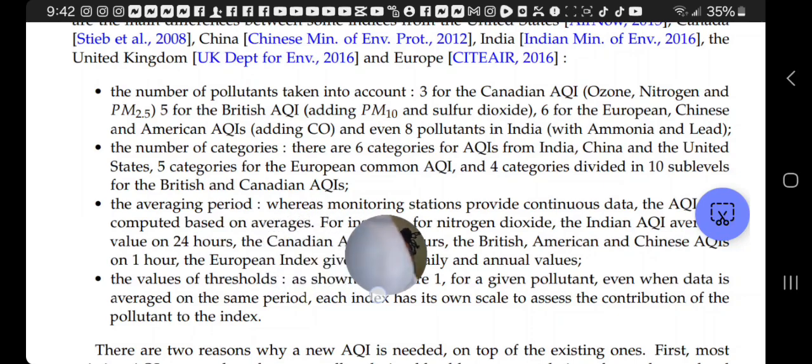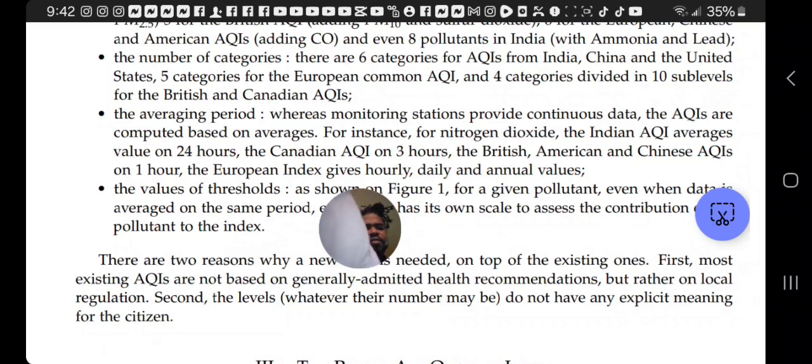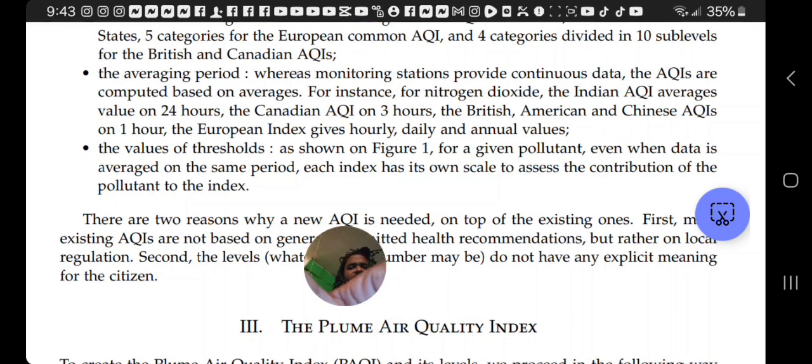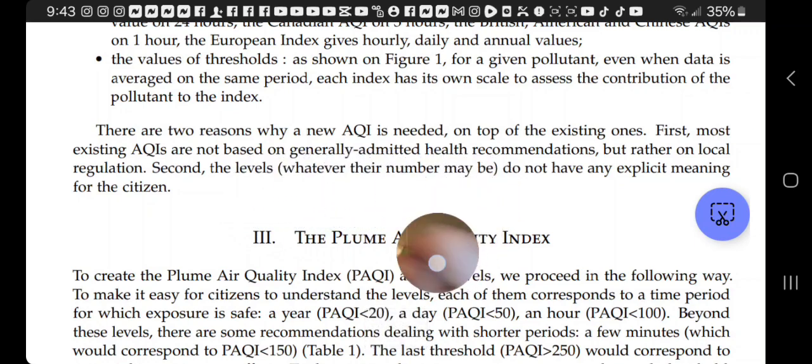The averaging period: whereas monitoring stations provide continuous data, AQIs are computed based on averages. For instance, for nitrogen dioxide, the Indian AQI averages values over 24 hours, Canadian on 3 hours, British, American, Chinese 1 hour. European index gives hourly, daily, and annual values. The values of thresholds are shown on Figure 1 for a given pollutant, even when data is averaged on the same period. Each index has its own scale to assess the contributions of the pollutants to the index. There are 2 reasons why a new AQI is needed on top of the existing ones.